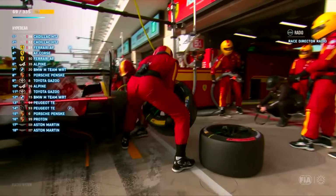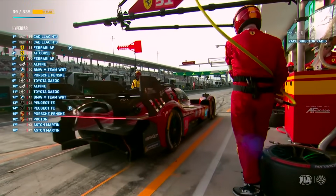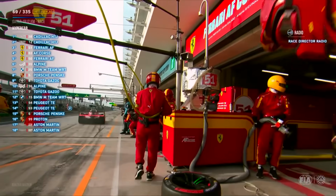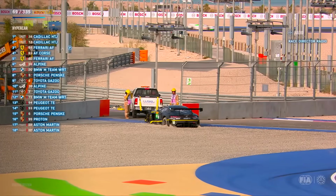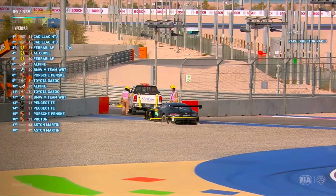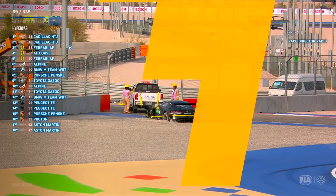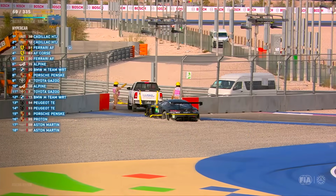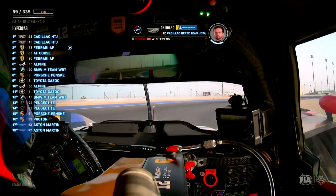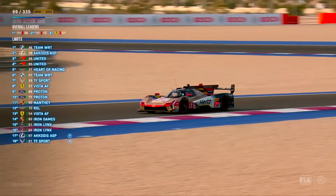Virtual safety car in less than 15 seconds. Virtual safety car in 10, 9, 8, 7, 6, 5, 4, 3, 2, 1. Virtual safety car deployed. VSC. Now, with a virtual safety car, unlike a direct safety car intervention, pit lane remains open.